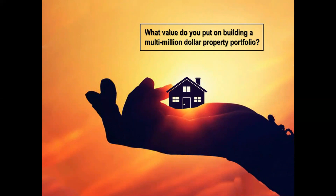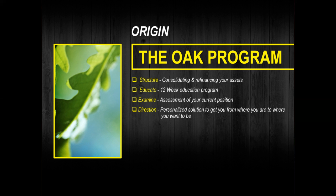So what's in my program? The first step is the SEED system, which is structure, consolidating and refining your existing financial structure. And then secondly, educating yourself. So it's an intensive 12-week program. And then we examine and assess your current financial situation, determine your borrowing power. And then we map out a complete solution to get you from where you are right now to where you want to be.